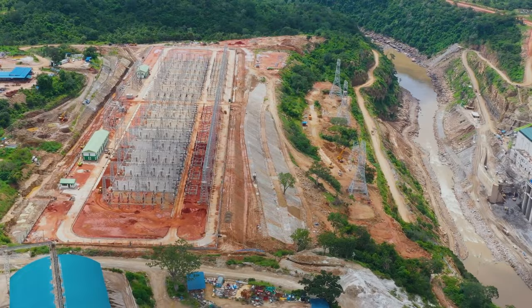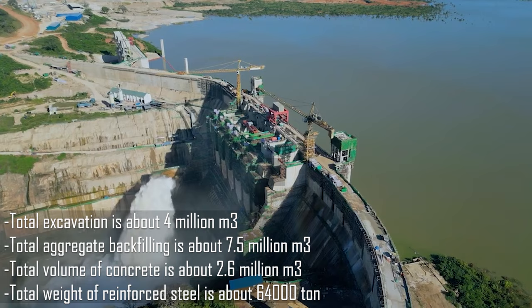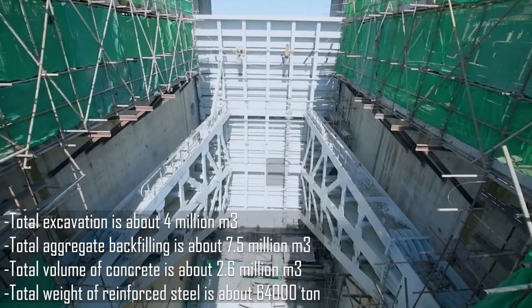Main items. Total excavation is about 4 million cubic meters. Total aggregate backfilling is about 7.5 million cubic meters. Total volume of the concrete is about 2.6 million cubic meters. Total weight of the reinforced steel is about 64,000 tons.